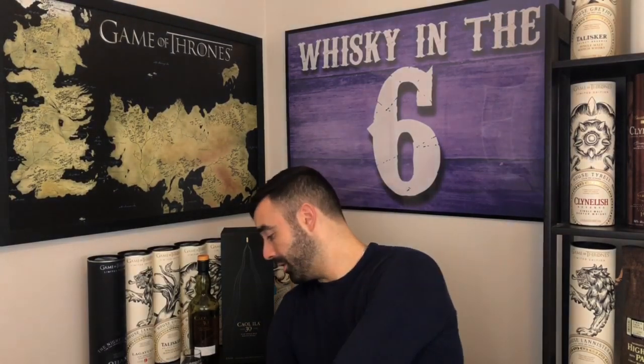I've fallen in love with Caol Ila smoke. It's beautiful. I'm chasing down as many Caol Ilas as I can find. They're really, really difficult to come by where I am. The 12 is not even available in Ontario. I've tried a few G&M Caol Ilas that are just bonkers. This one is really, really good.